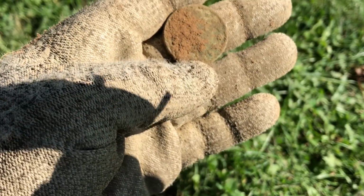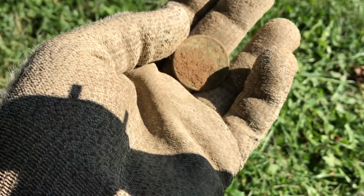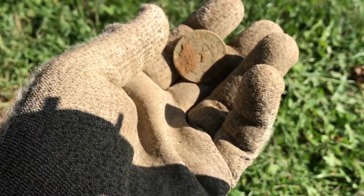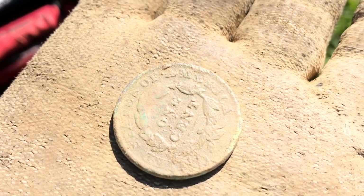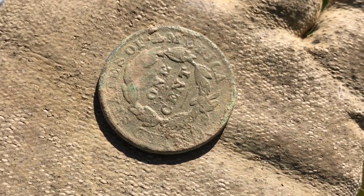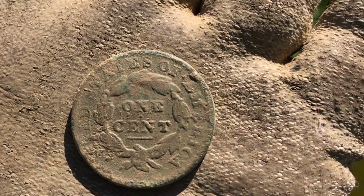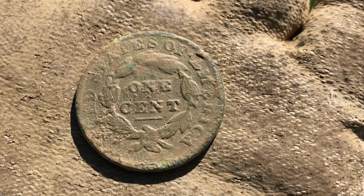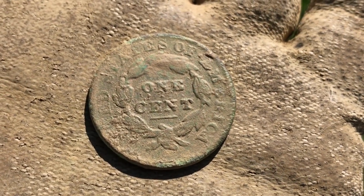And like we all know from the past, I'm not the best at identifying these coins because I need a book in front of me to actually identify it. But we're just gonna call it a large cent for now. Here's what we have. It looks like this side's the side that lasted, or was facing down in the ground. You can read it there. Let me spin it so we can all take a look at it. 1 cent, United States of America.